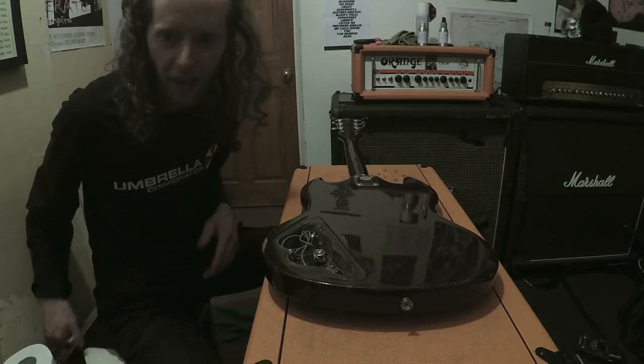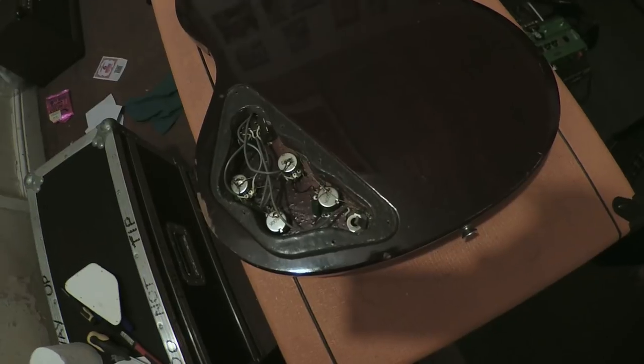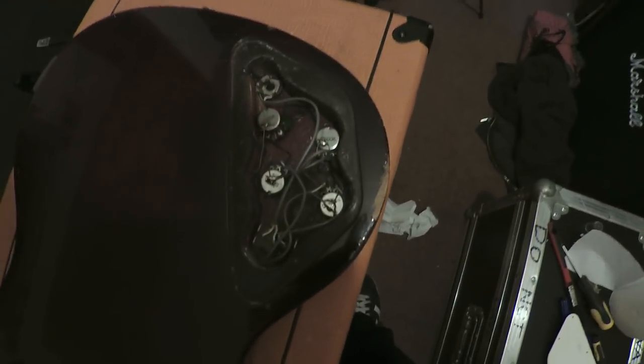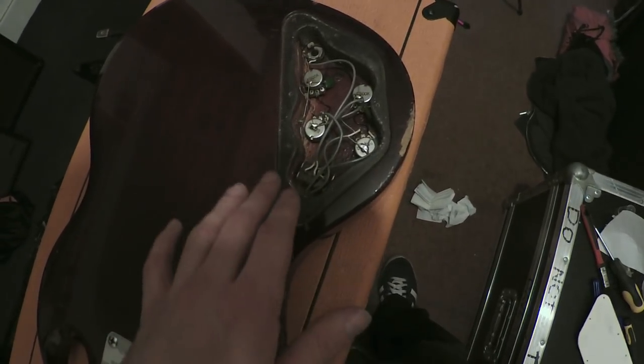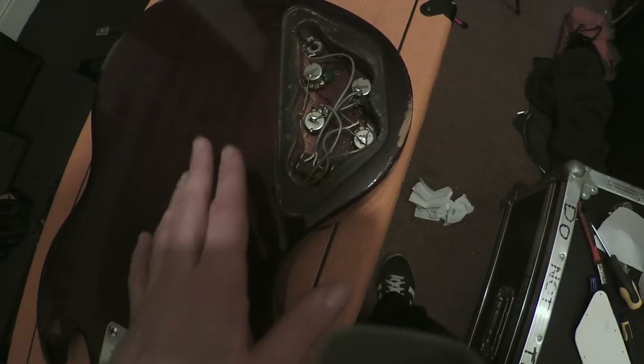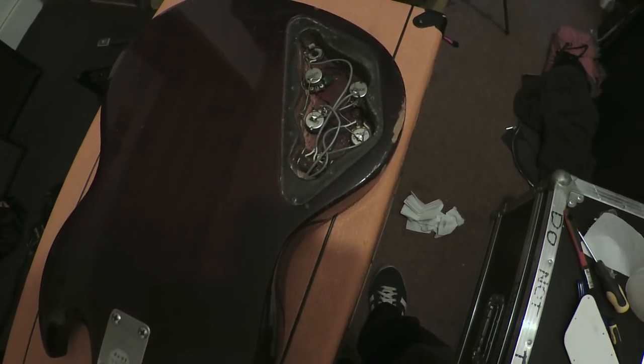Let me show you inside the cavity because it's really cool. I've got to be careful not to shadow it, but the cavity on the side is really clean. I'm going to come over here. That might be a bit better. So we've got four mini pots, but they look really good. The soldering job is awesome. The selector switch looks nice and beefy and robust.